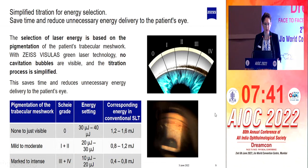As I said before, we don't see cavitation bubbles, and it's shown in many studies that cavitation bubbles are not necessary for the treatment effect. It's just to adjust the energy. But what we do here is we look at the pigmentation of the trabecular meshwork, and depending on your grading of pigmentation, you select the energy for the laser. You do not have to titrate, which means that you save unnecessary energy applied to the patient's eye, and which also saves time and makes the learning much easier. So there is no big experience you need to have for applying that treatment.